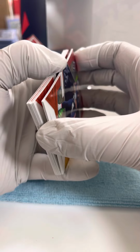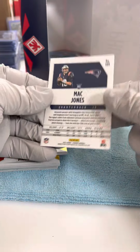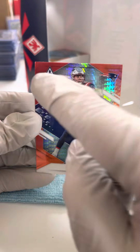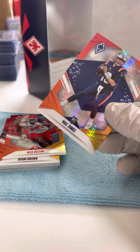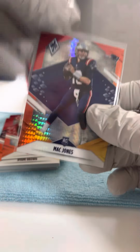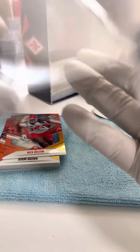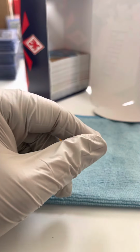Yeah, so it's got a little bit of a print line at the top of this Mac Jones, but I'm going to probably send it in anyway for $18. It's just too good of a price. But there you go. That is the Mac Jones. You can see the print line across the top there. Even if it comes back PSA 9, it's a very cool card. I'm not going to even clean it or do anything with it. It's not going to get nicer than it comes straight out. So that one is ready to go.